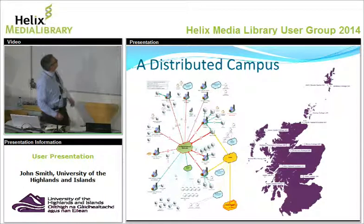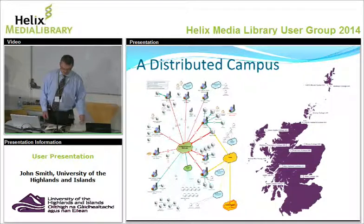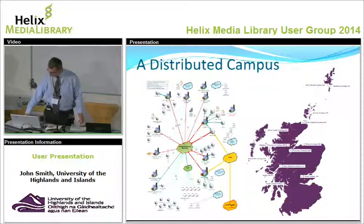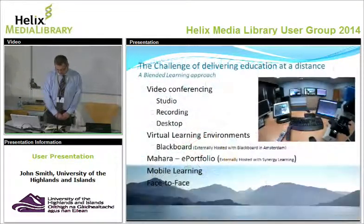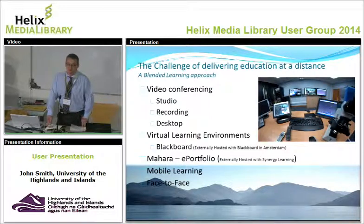The network diagram here represents the virtual university, I think, but it underpins a pretty significant real institution that operates across the region and for the community that it serves. So video and rich media are important to our organization, and indeed, we wouldn't be able to operate without them. We're the largest users of studio-based video conferencing in the United Kingdom, and I think the latest stats will still show that the University of the Highlands and Islands on its own uses the same amount of video conferencing as all of the other higher education institutions in the UK put together.